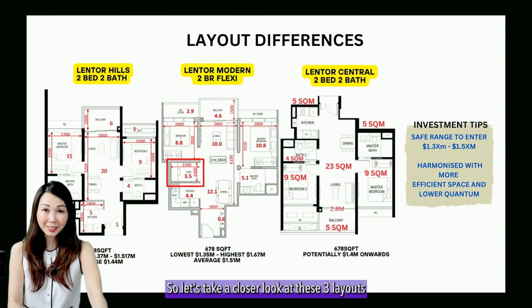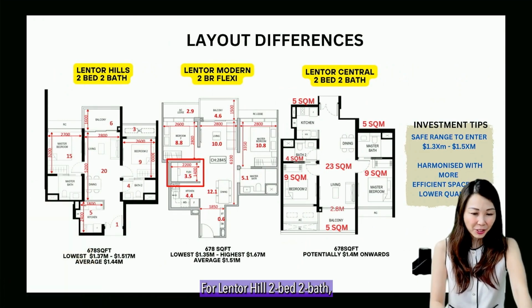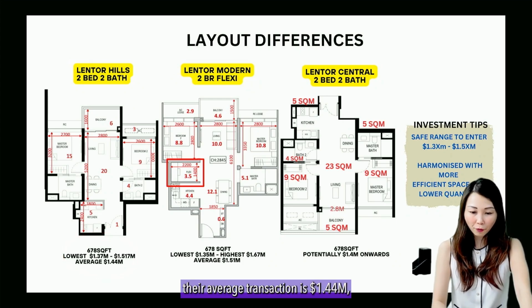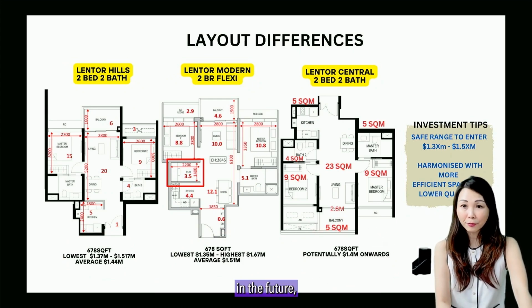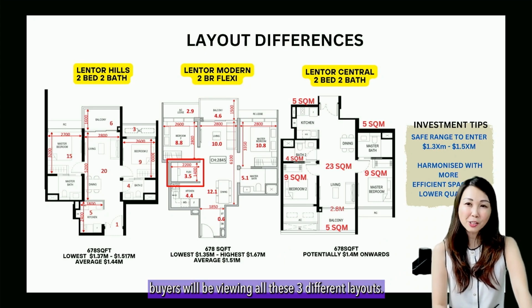So let's take a closer look at these three layouts that I just pointed out to you. For Lentor Hills 2-bed, 2-bath, we now know their average transaction is 1.44, Lentor Modern's average transaction is 1.51, and Lentor Central likely 1.4 million onwards. In the future, when you put your unit up for sale in the market, buyers will be viewing all these 3 different layouts.